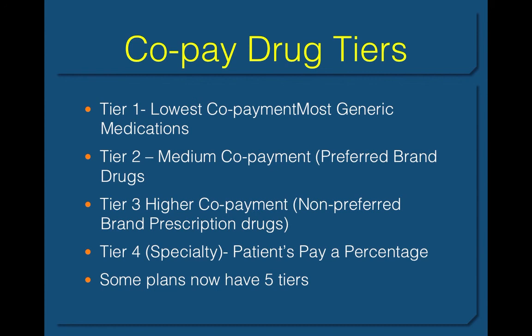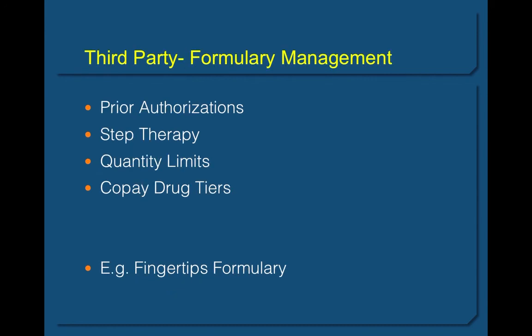Sometimes some plans make the non-preferred brand drugs based on a percentage of the cost of the drug, so I may be paying anywhere from 30 to 45%. The same with specialty. Specialty drugs in Medicare D plans, the consumer is responsible for 33% of the drug. The difference between a 4-tier and a 5-tier is that it just shifts. You have your lowest copay generics, Tier 2 is your highest copay generics, and everything just shifts down. But by understanding copay drug tiers, you can sometimes find win-wins to help your patient afford their medication. Hopefully you get reimbursed okay, but it can be a win.